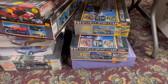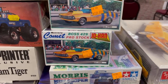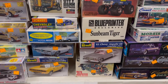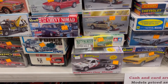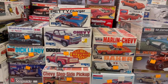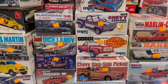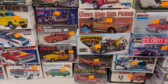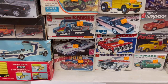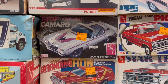There are more back. Good stuff here. Stuff you don't see every once in a while. Ooh, super fresh. $100? Oh, yeah, sure. $90 on the Torinos. Some old NPCs here. Kind of like that Camaro. Not for $125 though.